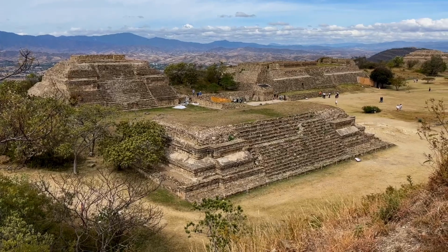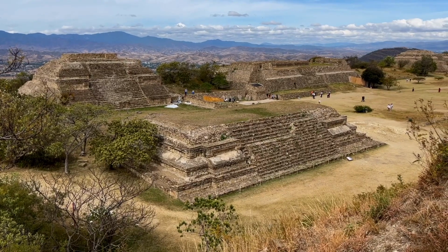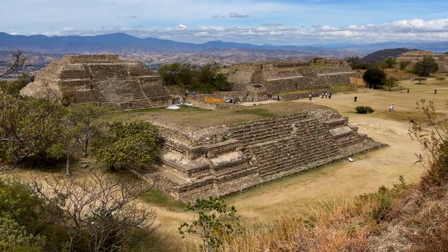It is an old ruin. It's been around a long time. They thought that was probably related to Teotihuacan in Mexico City. Very beautiful. We got a lot of great footage and had a really fun day.